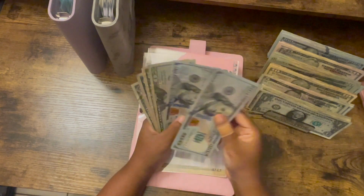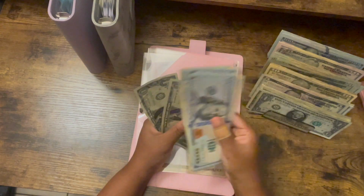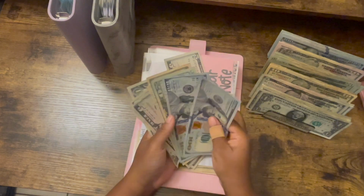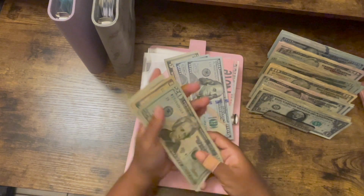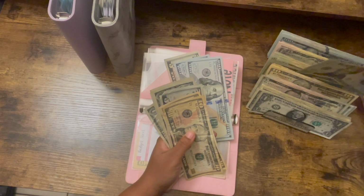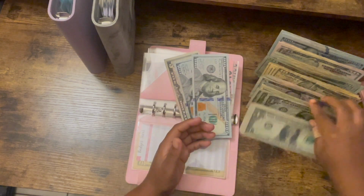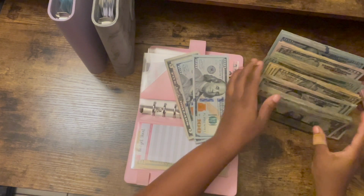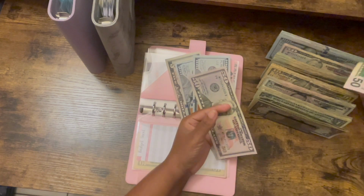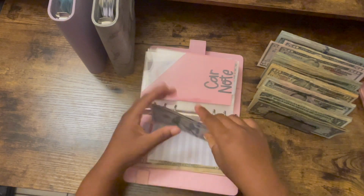It has 100, 200, 20, 30, 40, 45, 50, 51, 52, 53, 54, 55. So we'll keep the 5 and we'll trade this out for 50. I'm all over the place. Let's do that one. Looks nice there. So we have 255.